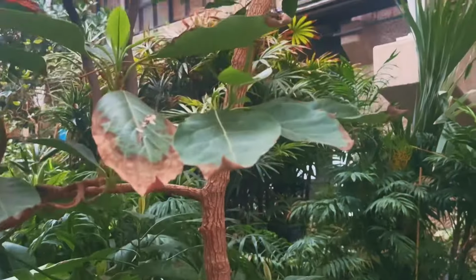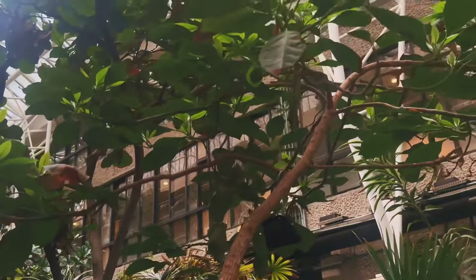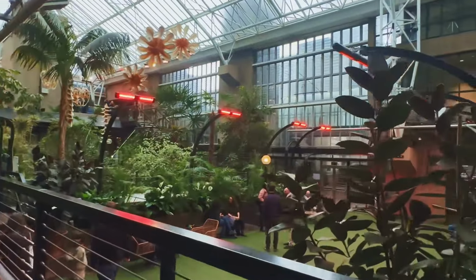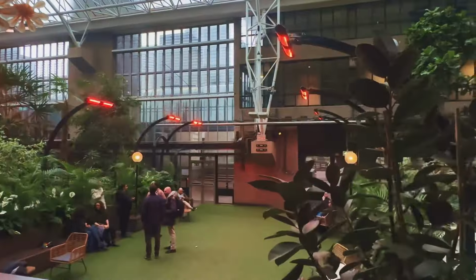So here's an avocado tree. An interesting fact is there's actually a huge avocado tree somewhere in South London that actually gets avocados on it and gets a good crop each year.